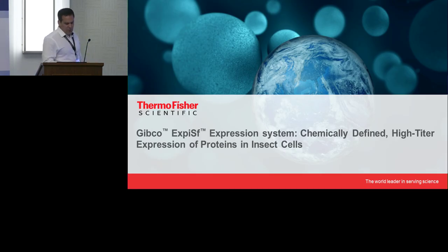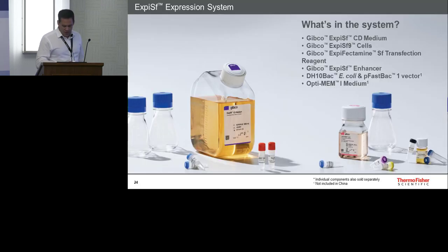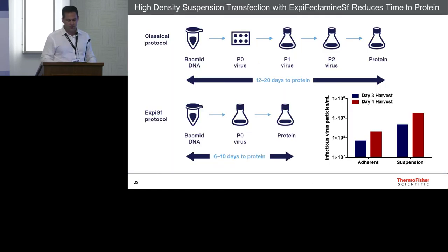So we'll take just a few minutes to go through a couple slides on the XPSF expression system. So this is an SF9 based insect system. It utilizes the first chemically defined insect media for high titer production of proteins in insect cells. And like all of our Expi systems, it's built along the premise of combining different reagents together, optimizing them in a systematic approach so that we get synergistic benefit of protein yield from the systems.